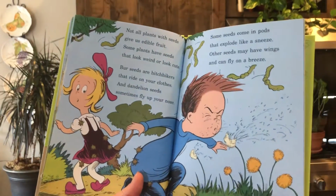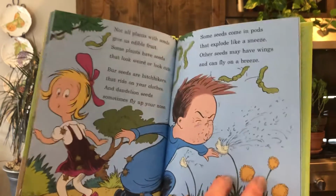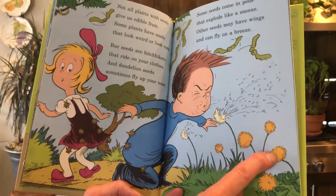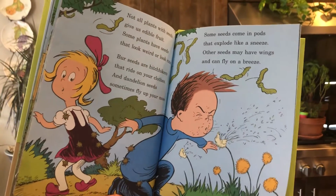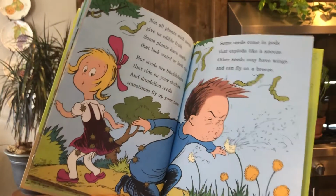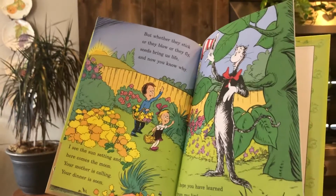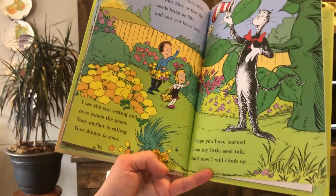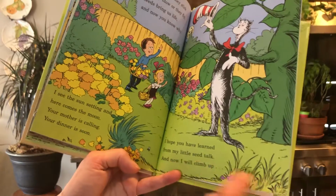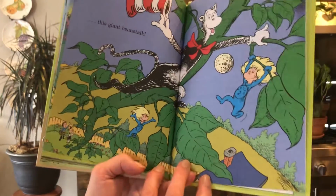Not all plants with seeds give us edible fruit. Some plants have seeds that look weird or look cute. Burr seeds are hitchhikers that ride on your clothes. And dandelion seeds sometimes fly up your nose. Some seeds come in pods that explode like a sneeze. Other seeds may have wings and can fly on a breeze. But whether they stick or they blow or they fly, seeds bring us life. And now you know why. I see the sun setting and here comes the moon. Your mother is calling, your dinner is soon. I hope you have learned from my little seed talk, and now I will climb up this giant bean stalk.